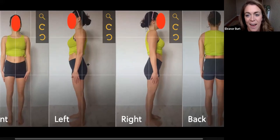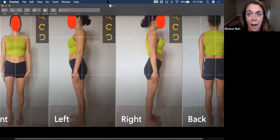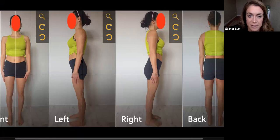Okay, so I would say that her left side view picture by all accounts is pretty good. She's a little bit anterior through both sides of her pelvis. So anterior is when the front side of the pelvis is lower than the back, and it puts a little bit too much strain on the lower back, and then the rib cage flares up. This is definitely me for sure. But generally speaking, her left-hand side on the side view doesn't look too bad. Her right-hand side, to be honest, doesn't look that bad either.